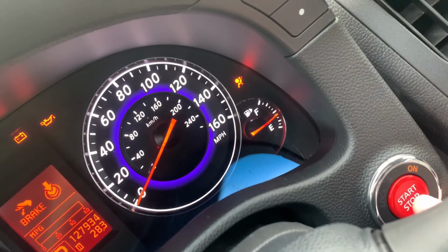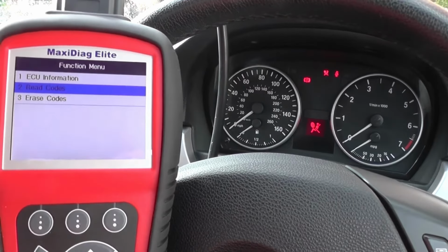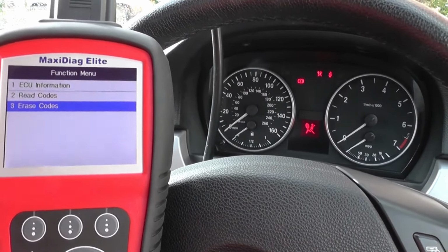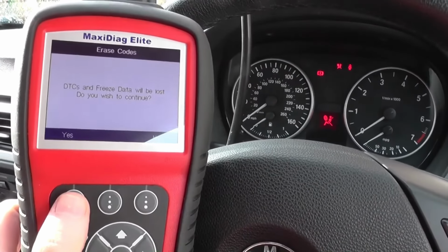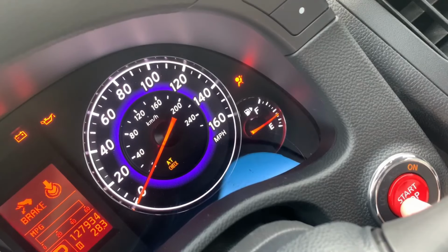Common causes: faulty sensors, seat belt pretensioner fault, previous crash not properly repaired. Pro tip: don't ignore it. Your life may depend on it.